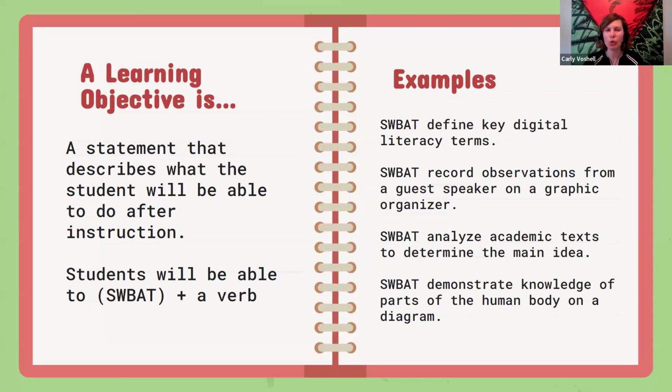To me, those are nice and short. They're concrete. It's clear what learning is happening. It's kind of just like to the point, right? Easy enough. I get the idea behind a learning objective. I think we can do this, right?